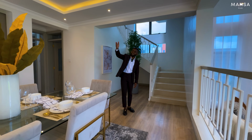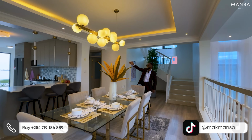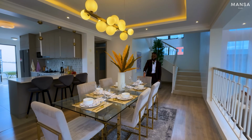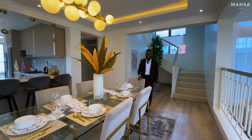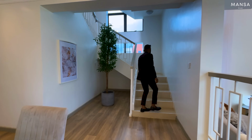I have to appreciate the lighting fixtures they have used. They really spice up this space. We talked about the lighting fixtures at the bar area. Now look at that one at the dining area. Yes. Looks very nice. And the glass table, this is very good. Yeah, like I said, it looks classy. Very good. And the chairs as well. Okay, moving on to this other side. Let's take the stairs so that we can see what's on the other side.